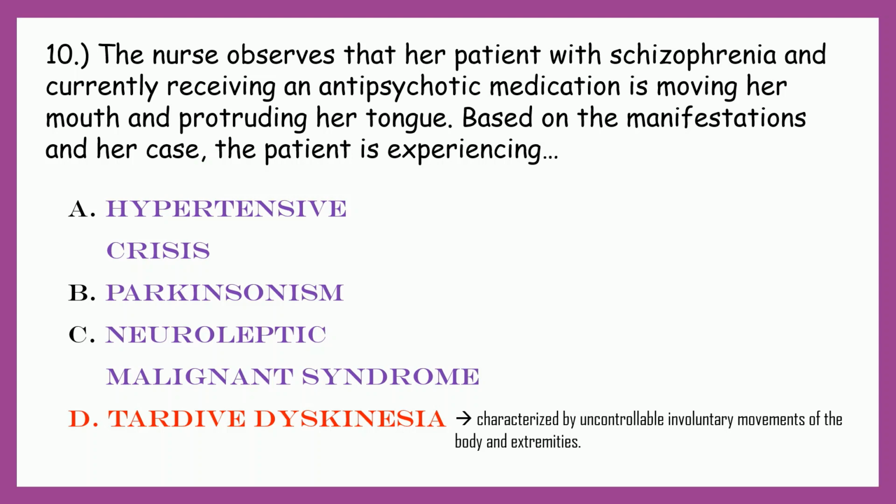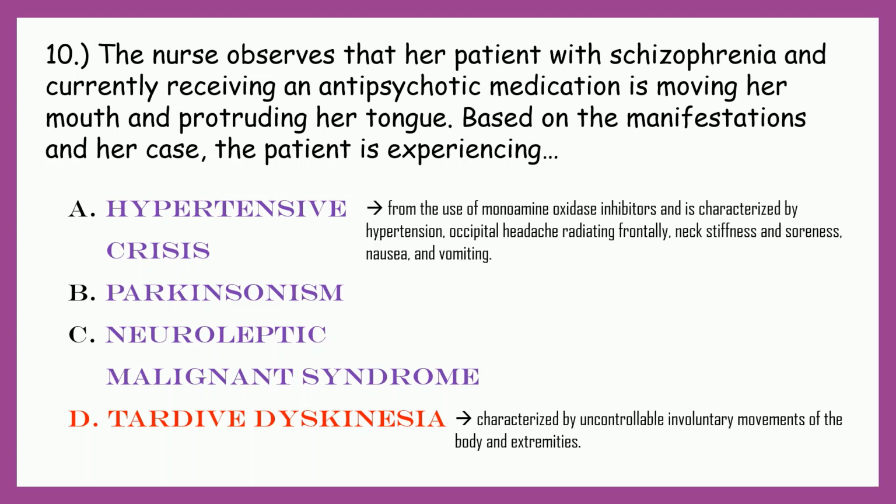Tardive dyskinesia is a reaction that can occur from antipsychotic medication. It is characterized by uncontrollable, involuntary movements of the body and extremities, particularly the tongue. Hypertensive crisis can occur from the use of monoamine oxidase inhibitors and is characterized by hypertension, occipital headache radiating frontally, neck stiffness and soreness, nausea, and vomiting.